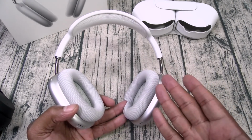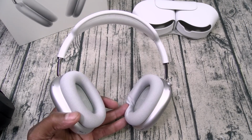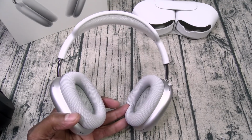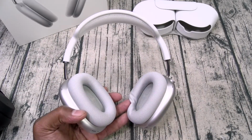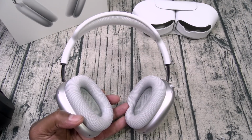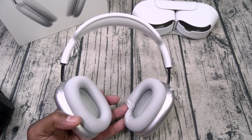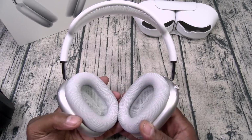Then when you press the button and you go to transparency mode, you can have a full conversation. Now, as far as the sound quality on these, high fidelity. Again, you're not going to get that thunderous Skullcandy kind of bass or the bass that you get from Beats headphones. Balanced sound. All right, they actually sounded better than the Sony M4s. That's why I'm saying these are my new favorite headphones. Again, I like to shit on Apple when they deserve it. But at the same time, I like to give them their accolades when they deserve it. And they deserve it on these. This is a home run right here.